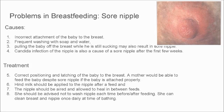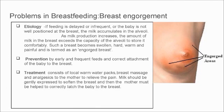So let us discuss what are the treatment options. First one is correct positioning and latching of the baby to the breast. A mother would be able to feed the baby despite sore nipple if they approach properly. Second is hind milk should be applied to the nipple after a feed. Third is nipple should be aired and allowed to heal in between feeds. Mother can clean breast and nipple once daily at time of bathing.